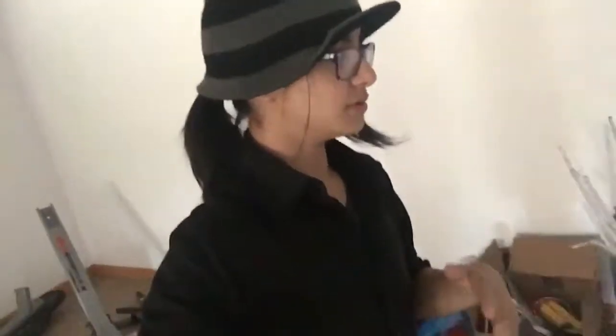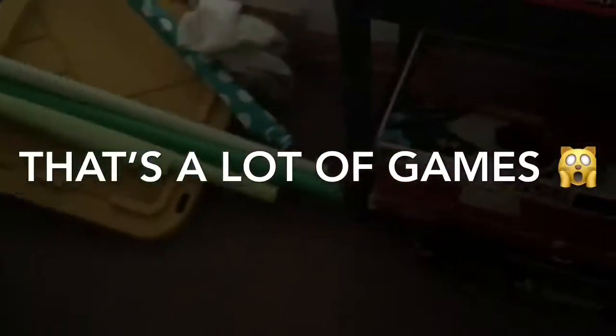We just ate, which is amazing. This area here is mainly a storage area right now, which is fine, I guess. But we got a bunch of games, you know. Hold on, look at these games. Oh my goodness! Look how many games I got. My goodness.